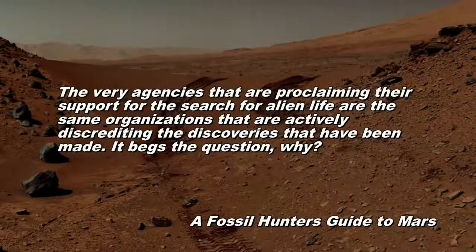Absolutely, yes. And Schultz goes on to state, and I think this is more key, the very agencies that are proclaiming their support for the search for alien life are the same organizations that are actively discrediting the discoveries that have been made. It begs the question, why? And I've provided a possible answer to that. Yes. A plausible answer to that question is that the discoveries are not genuine because they're from the Earth. Yes. That would be a reason for not wanting to admit them.